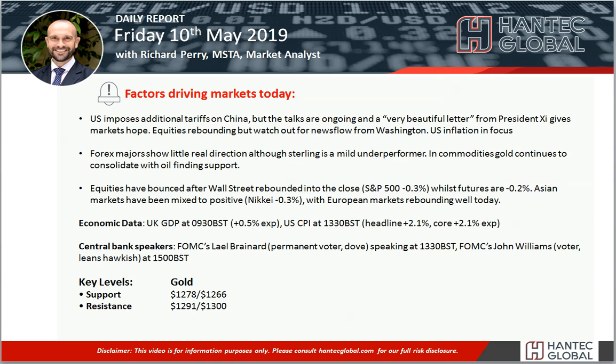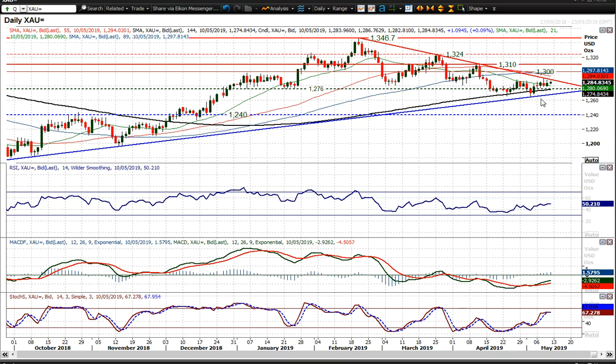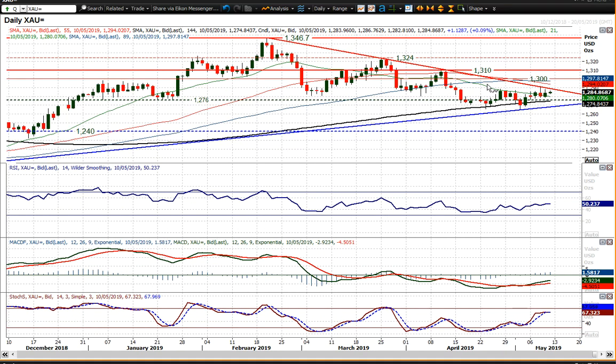Let's have a look at gold, where gold is consolidating with a very slight positive bias. Nothing really doing in terms of a recovery at the moment, and we are now testing this downtrend which has been in place since mid-February. I think 11 weeks on that downtrend now.